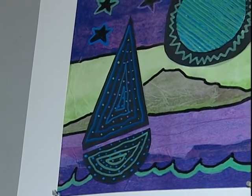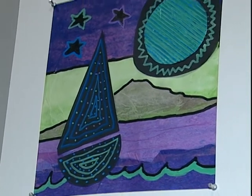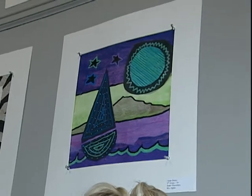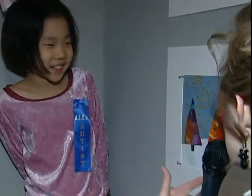Very nice. Is it a sailboat? Yes. I thought it was a sailboat. It looks just like one. Thank you so much for talking with us tonight. You're welcome. Tell me a little bit about it.